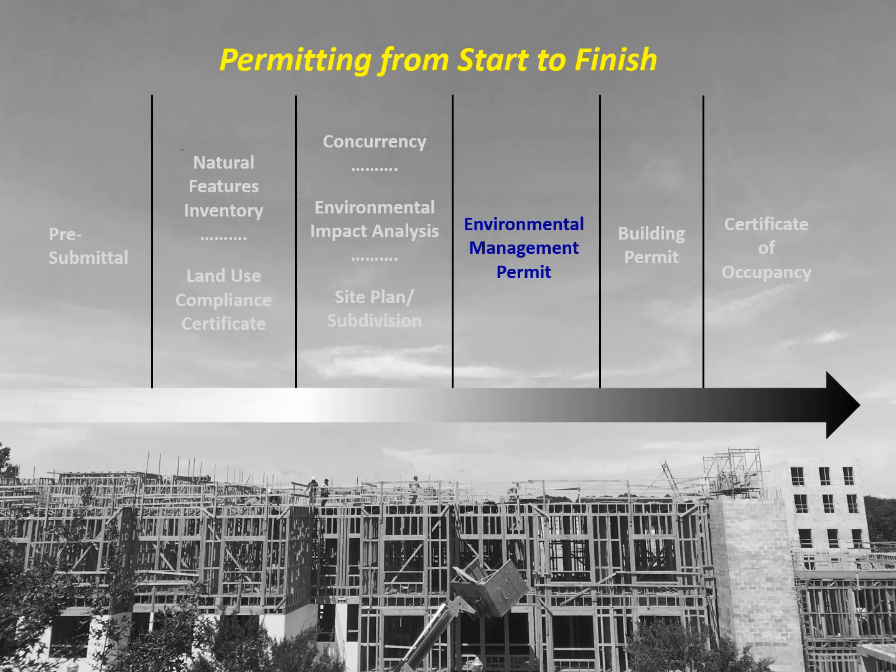We're now ready to discuss the environmental management permit. All of the prior reviews were leading to the environmental management permit, which is the final step prior to the issuance of the building permit.